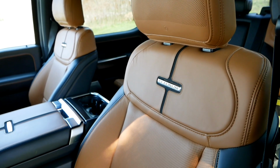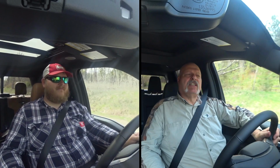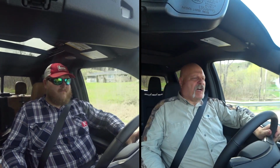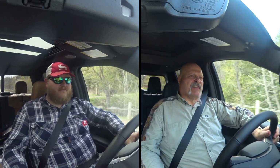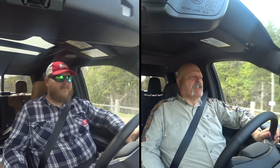Well, the first thing I want to comment on is NVH. This 3-liter diesel, it is quiet. There's no vibration. There's nothing in this truck. I dare say I could put somebody in here, and if they didn't know it was a diesel, they'd have to drive it for an hour before they'd suddenly go, you know what, is this a diesel? It really is that good.